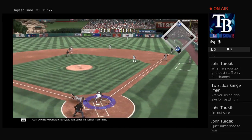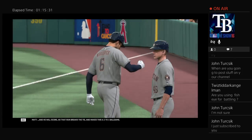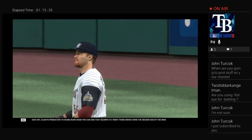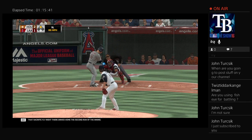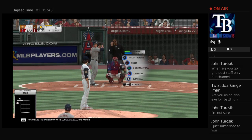Catch is made here in right, and here comes the runner from third. And he will score as that run breaks the tie and makes this a 2-1 ball game. Hey, always productive to score runs when you can, and that sacrifice fly right there drives home the second run of the inning. Brian McCann is the batter now as he looks at a ball of 1-0.